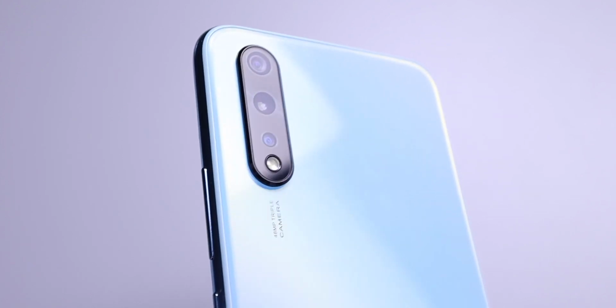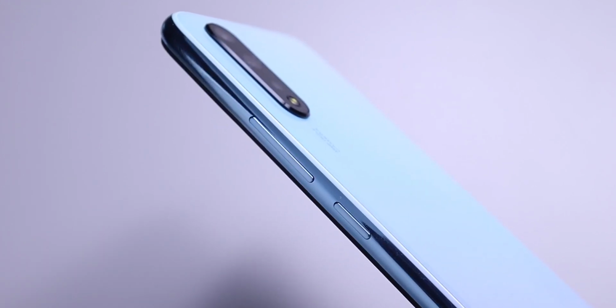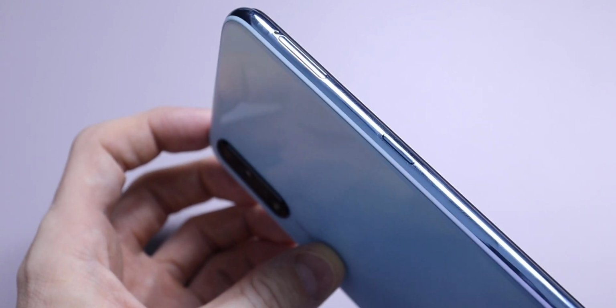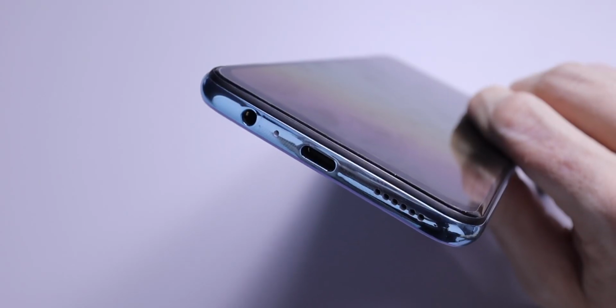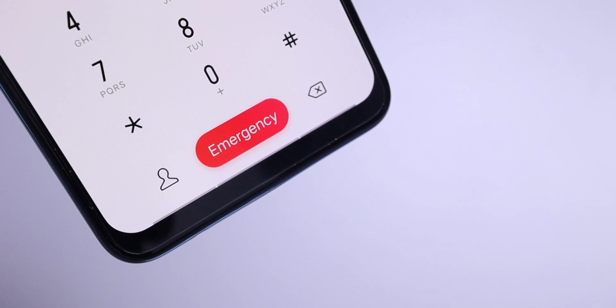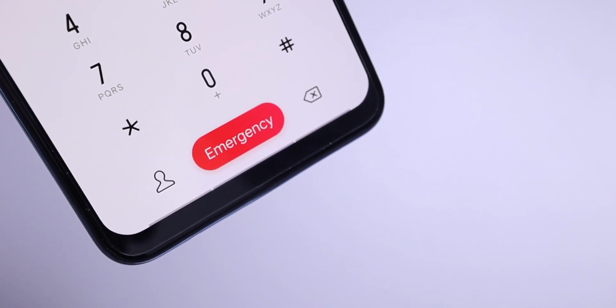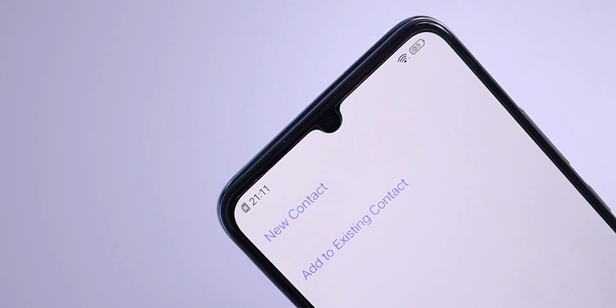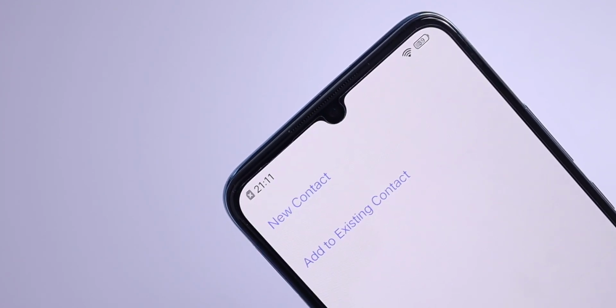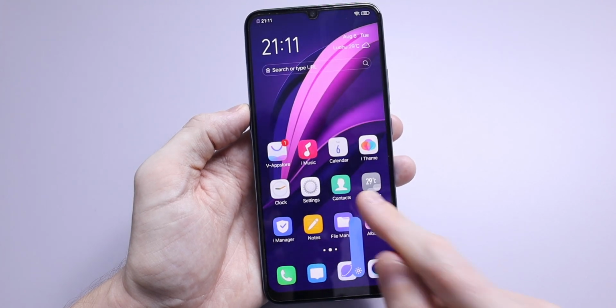You also get a button on the left hand side for Jovi, which is Vivo's smart assistant or whatever you want to call it. It doesn't really matter, you're not going to use it anyway. But overall, I really like the design. I like the color that I chose. And overall, it just is a really well put together phone. It's got USB-C charging, which is really good because Vivo hung on to that micro USB far too long. The bottom bezel is a little bit on the larger side, but compared to, for example, the Realme X, which is definitely a competitor to this phone, it's about the same size.